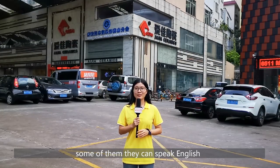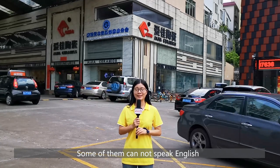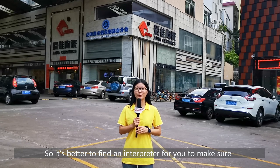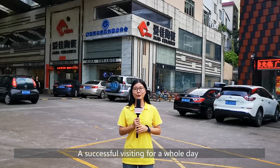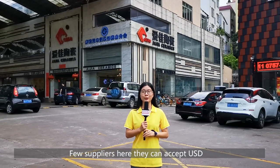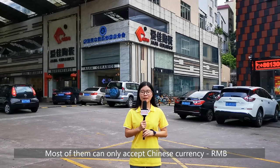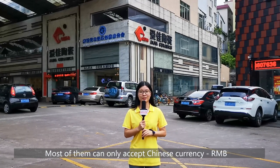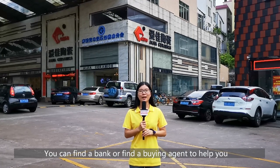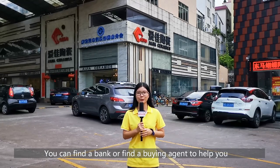In this market, some of them can speak English, but some of them cannot. So it is better to find an interpreter to make sure you have a successful visit for the whole day. Few suppliers here can accept US dollars, but most of them can only accept Chinese currency, RMB. So if you want to change RMB, you can find a bank or a buying agent to help you.